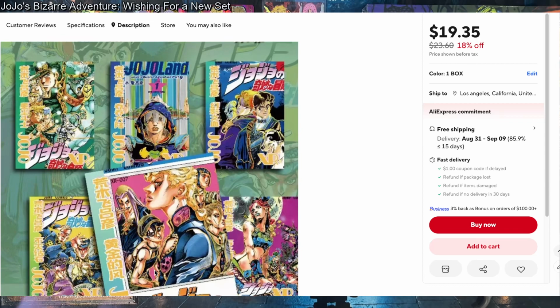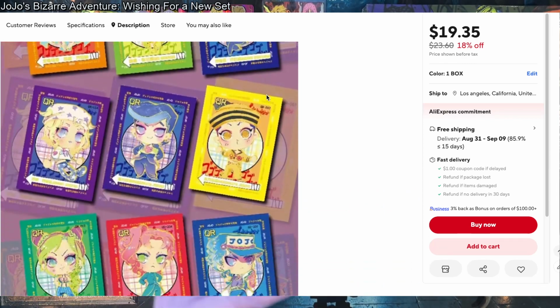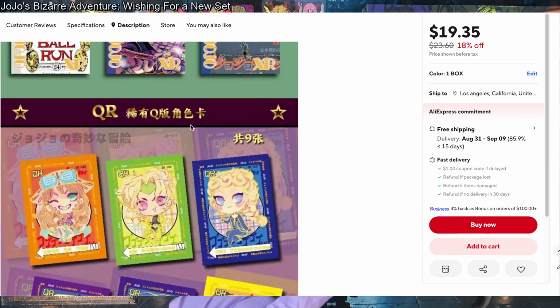Then some comic book cover cards. Although I have to tell you, the blue box did a much better job with the manga covers. The back of each card has each issue's name and the date it came out. So it's kind of like this encyclopedia of JoJo. If you collect the full base set from that, and I have a full base set from it.